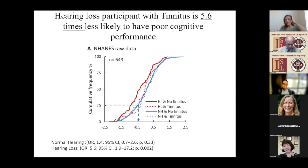When we wanted to calculate an odds ratio, we used the 25th percentile as a criterion of poor cognitive performance. And we saw that in the group of hearing loss, if you have tinnitus, you are 5.6 times less likely to have poor cognitive performance. Whereas if you have normal hearing, it doesn't matter if you have tinnitus or not. It doesn't have a bad effect. It doesn't have a good effect. It's like it's not there in terms of cognition.